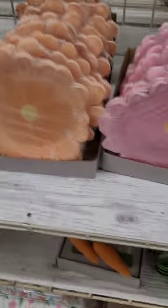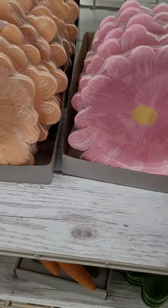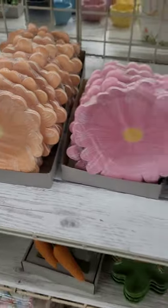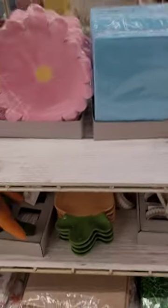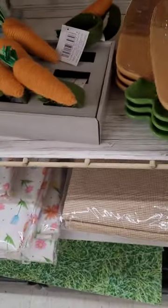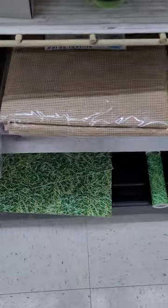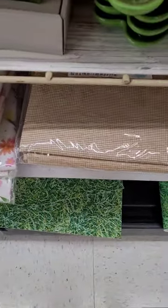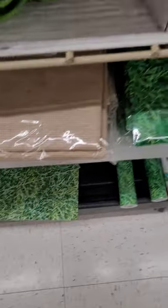They have some beautiful, beautiful plates. Can be used for spring and Easter. $5.99 for those guys. Those are really, really cute. Easter egg napkins, $4.99. Love, love, love the Easter egg tray. This is perfect for your stove. Put your spoons and things on. $9.99. That's a pretty good deal. These are the napkin holders. Those are really, really cute. Not seeing a price on that one.